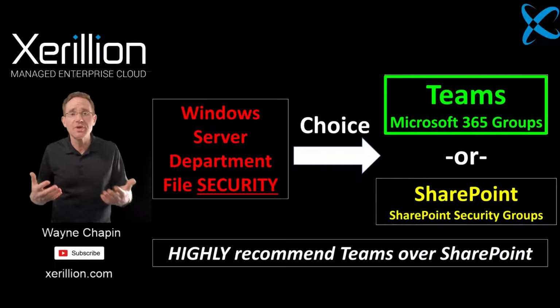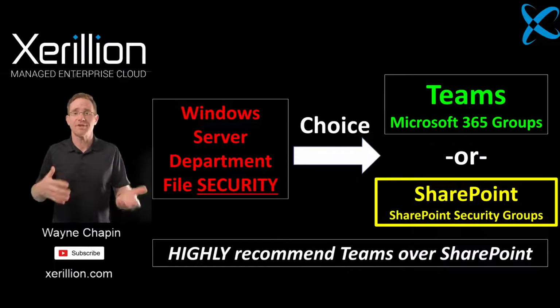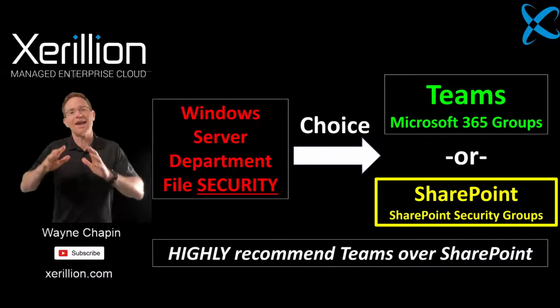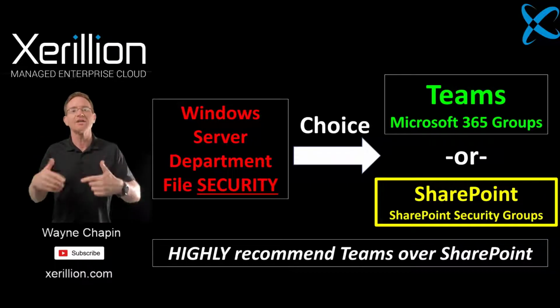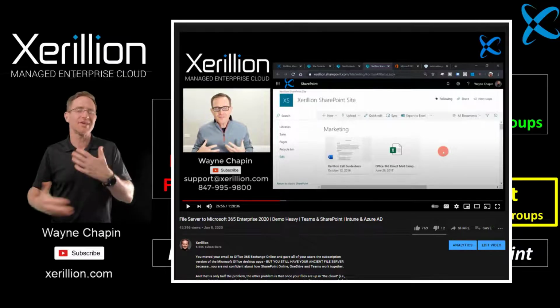Now, if a company really wants to use SharePoint document libraries, then we create SharePoint security groups and apply them to the document library folder, just like we do with traditional Windows Server file shares. Again, I don't recommend this route, but if you really want to see this in action, I'll link to the demo video I mentioned earlier right at the spot in the video that shows how we do this.